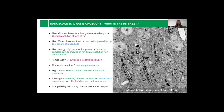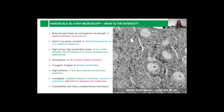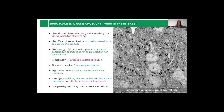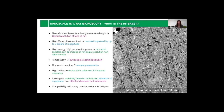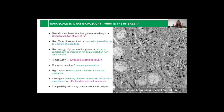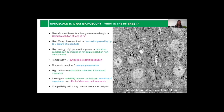And the way we achieve 3D imaging is by tomography. I hope you're familiar with this. We rotate the sample over 180 degrees, and we acquire multiple projections. From this, we can reconstruct the 3D structure inside the sample. One of the advantages of this type of imaging is that the 3D resolution is isotropic, so we don't have high resolution in plane and low resolution in the vertical direction. And it's compatible with cryogenic imaging.